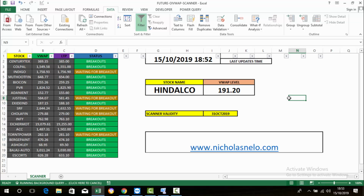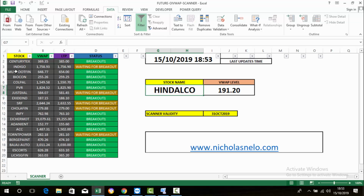The second thing, recently I may add a search box. Suppose you want to check any future stock's VWAP level, you can type here. See, ITC is not in the list. So if you want to check ITC's level, just type ITC, then the future VWAP level comes. Like that, any future stocks you want to check. Hindalco is also not in the list, and if you want to check Hindalco, just search Hindalco, then the Hindalco level will come here. That's the second thing.